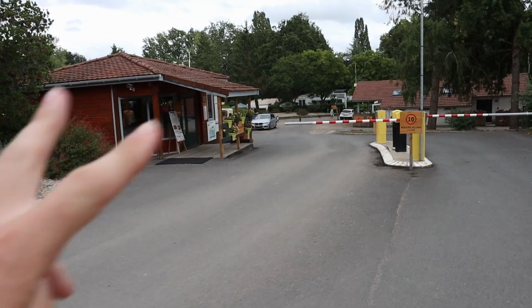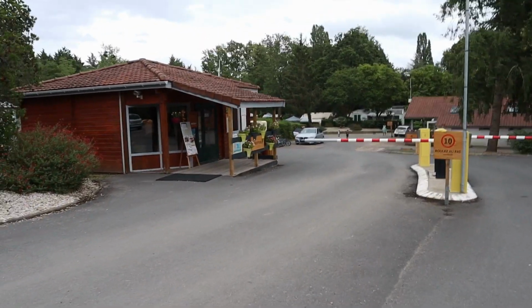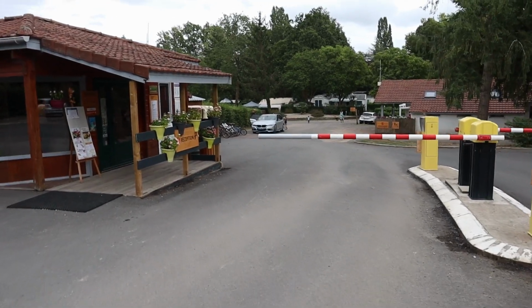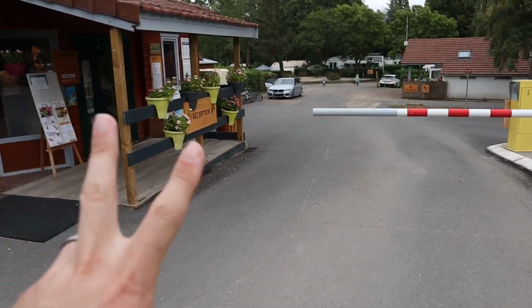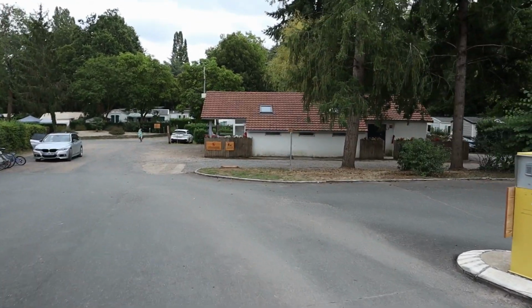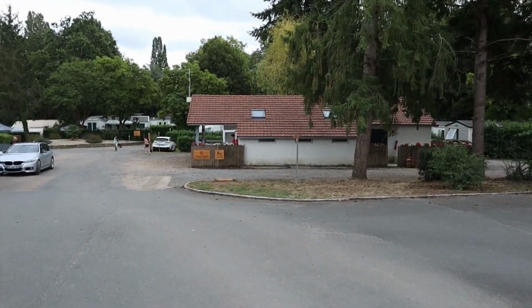So coming in the front, you've got barriers, and then you've got the reception. Now, if you are one of the statics that we have, static caravans, then you will have a different reception. There are 2 receptions actually on a Saturday to make it better for getting everybody through. As soon as you come into the park, you've then got the toilets. I'll quickly show you in there.